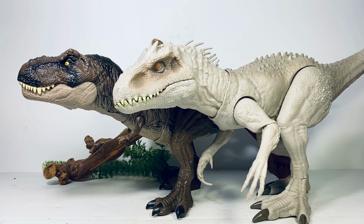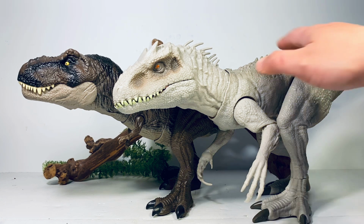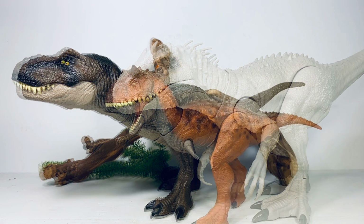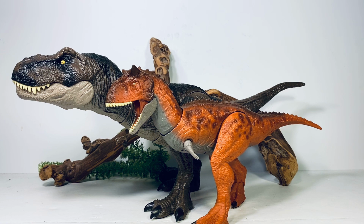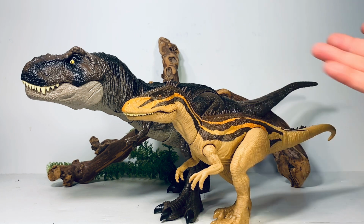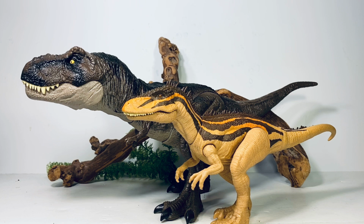And here it is against the Indominus Rex. The Indominus figure is bigger than the Rex, as it should be. And even though I'm not a big fan of the hybrids, this is still one of the best toys Mattel has ever put out in the main line. And here it is with the Carnotaurus. And here it is with the Dino Escape Carcharodontosaurus, a species that got roughly about the same size as T-Rex. But Mattel's not going to give us one that size because we can't have too many dinosaurs as big as Rex in the line for whatever reason.